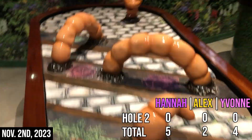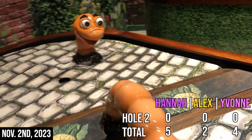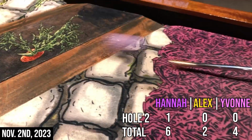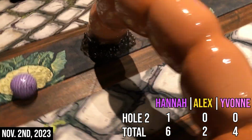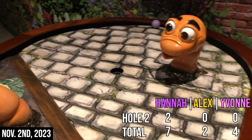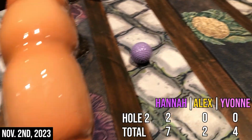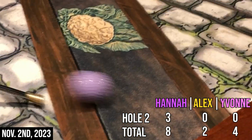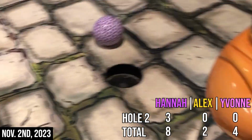This next hole is so adorable. It is a worm crawling through these gaps in the path, and Hannah's first shot gets her pretty far along, but these raised edges are pretty difficult to navigate. Her second shot ending kind of back up where she started, and of course you have the worm itself blocking your shots as well. Hannah manages to bounce it off the worm's neck pretty well here and ends the hole with 4.